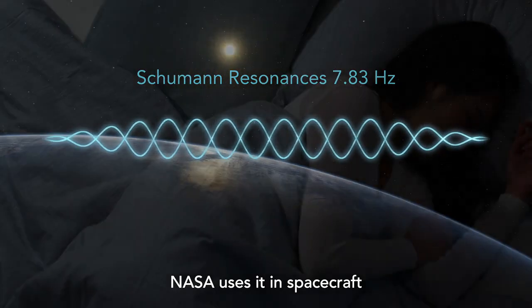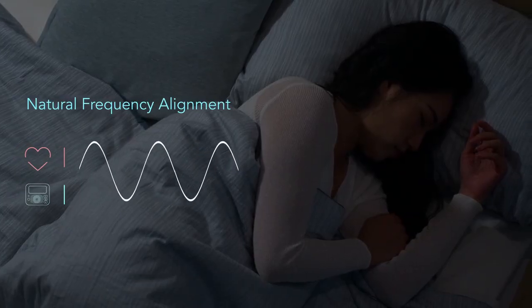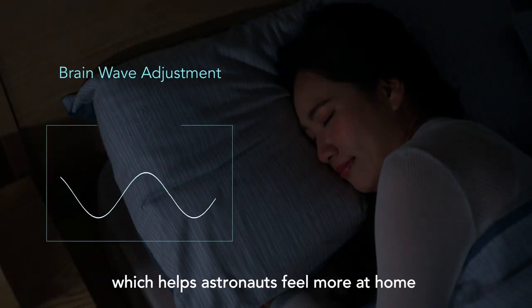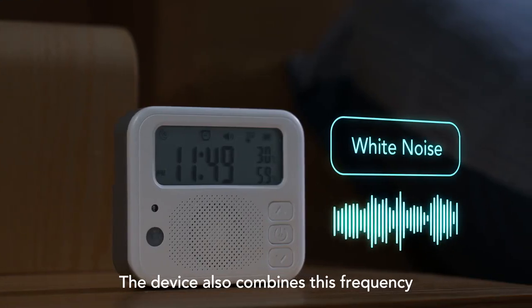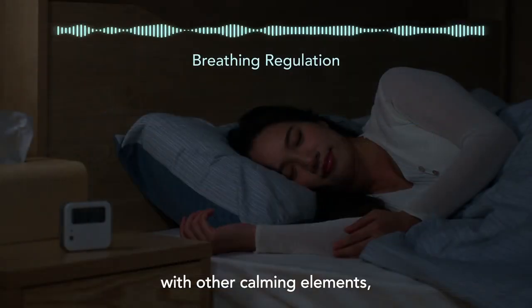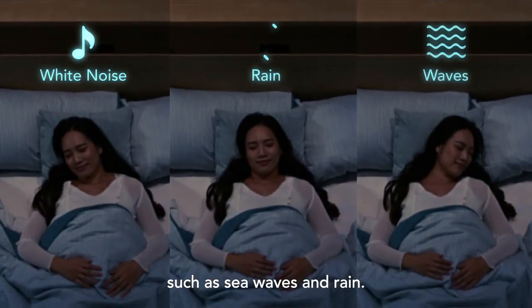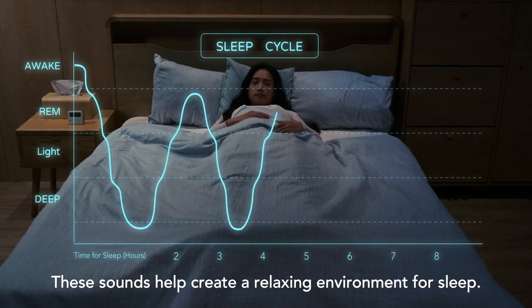NASA uses it in spacecraft to help astronauts maintain their sleep patterns. The frequency mimics Earth's natural environment, which helps astronauts feel more at home and reduces stress. The device also combines this frequency with other calming elements, like white noise and natural sounds such as sea waves and rain. These sounds help create a relaxing environment for sleep.